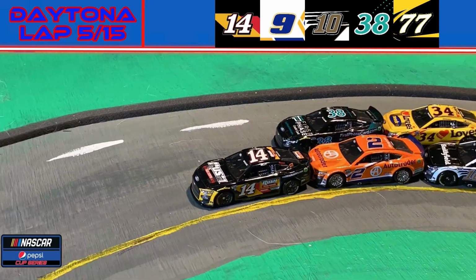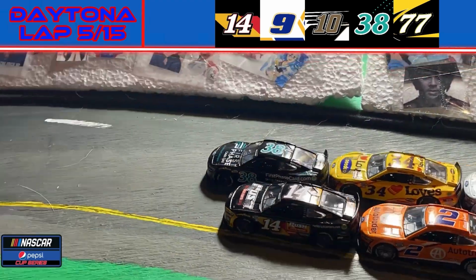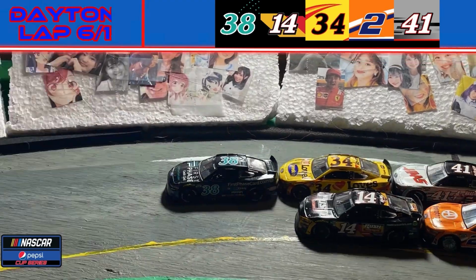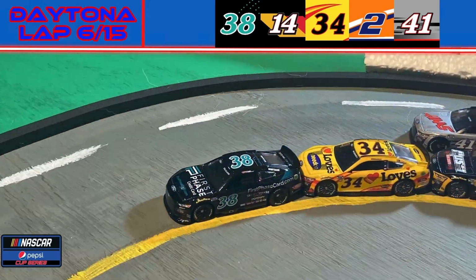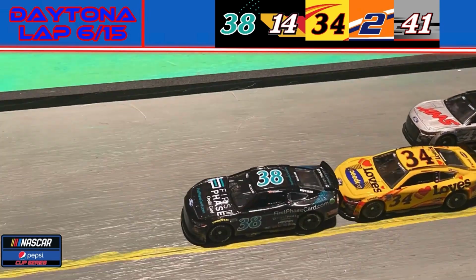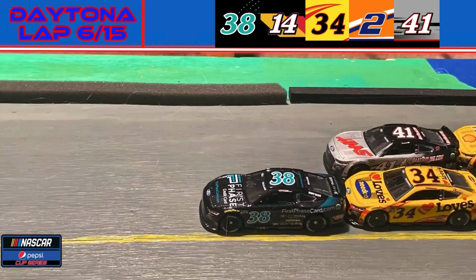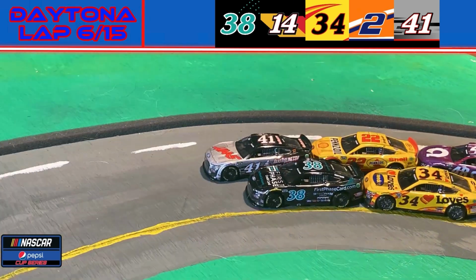What an aggressive hit as Austin Cindric pops into the second spot on the bottom lane. But now the 38 and the 34, the front row teammates, are pushing to the lead, being pushed by Ryan Preece. That middle lane gets a huge boost, and now they fall down to the bottom. Can the middle lane continue to get a run? Here comes Ryan Preece in the 41. A huge run by the middle lane. They'll pull up beside the leader and take the lead.